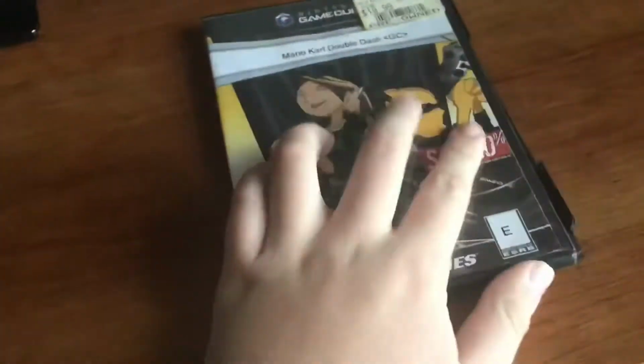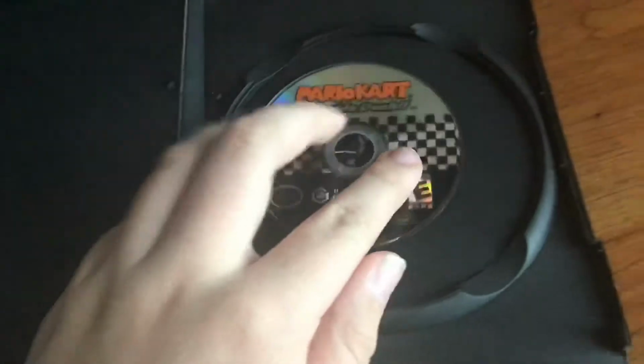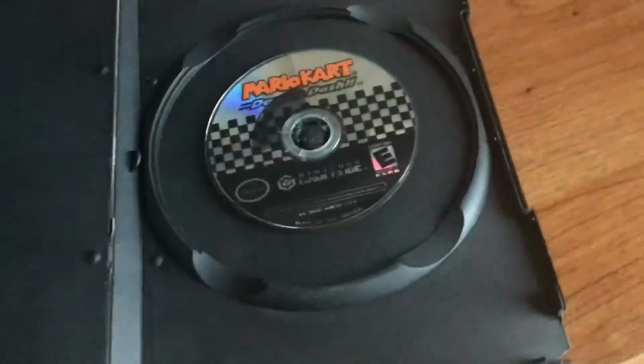But then let's look at Mario Kart Double Dash over here. As you can see, it's got a sticker, this generic GameStop case, which is in very bad condition. Then we open it up, no manual, the disc isn't even in place. And it's hard to see, but this particular disc is scratched beyond belief, and it doesn't even work, so you probably would not want to buy a game that looks like this.